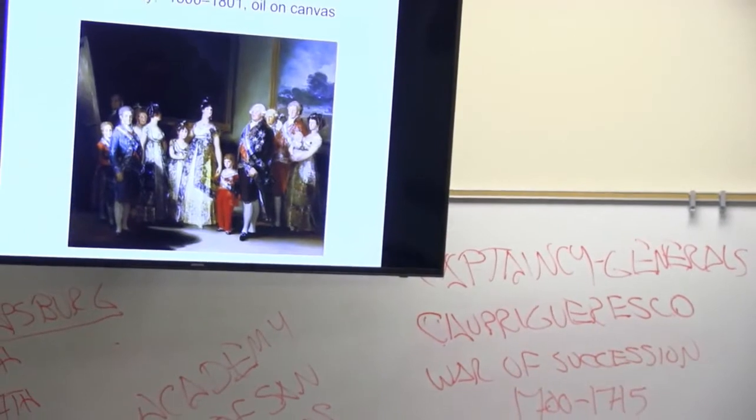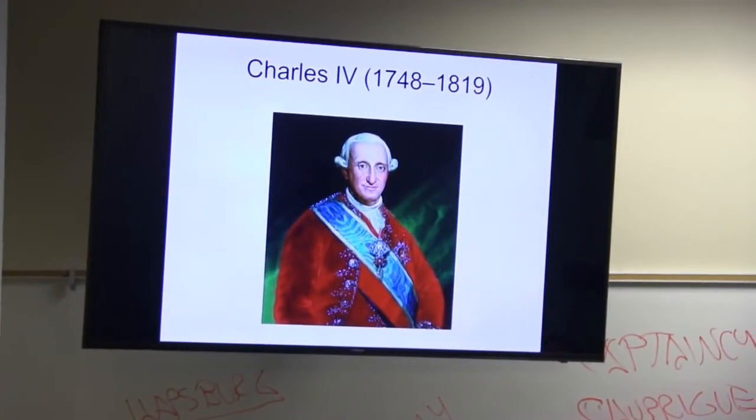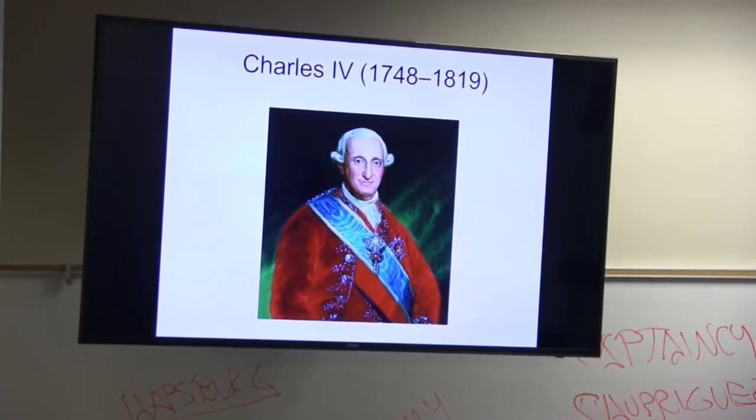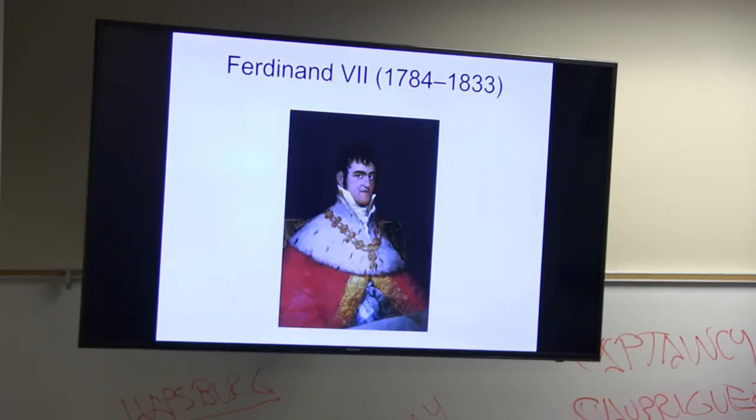And then Goya, this is where Goya comes in. Charles IV, one of his better known images was the portrait, of course, that most of us are familiar with, that Goya painted of Charles and his family. And then we have Ferdinand VII, who was in power, a troubled leader who started losing Spain's territories, starting with Mexico. He's got a huge chin too.